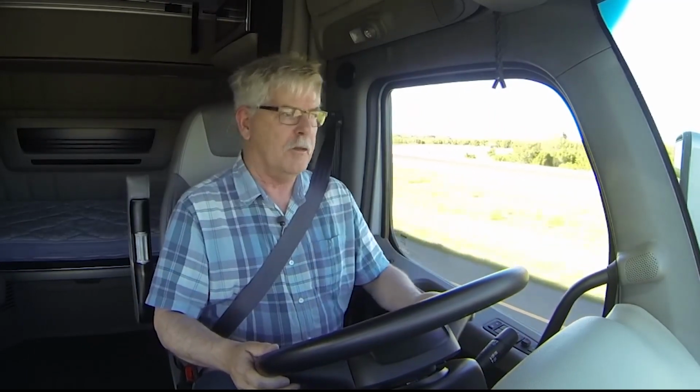Right now the driver window is closed, obviously to make it as quiet as possible, but when I open it, it's still really quiet. One of the trademarks of a well-done bit of aerodynamics on the front end of the truck is how quiet it is when you open the window. There's no wind noise there at all to speak of. Certainly no whistling, no buffeting. So the front of this truck, round, really smooth, and the open window test shows just how good it really is.